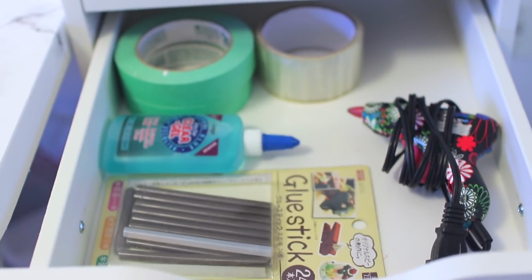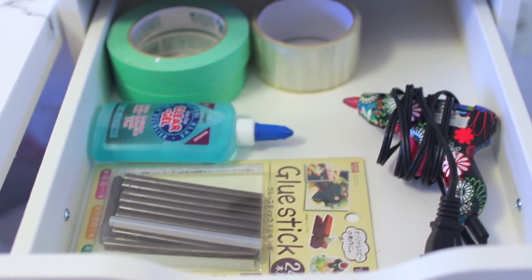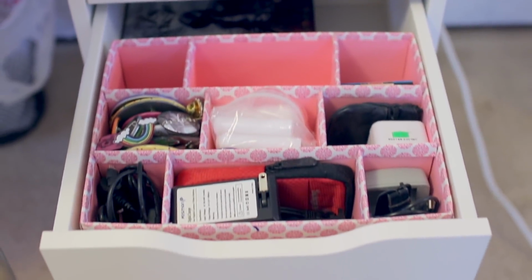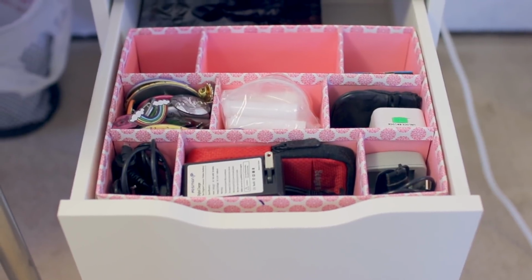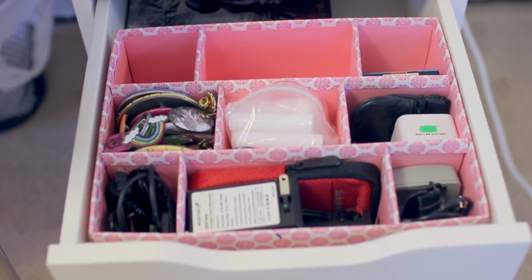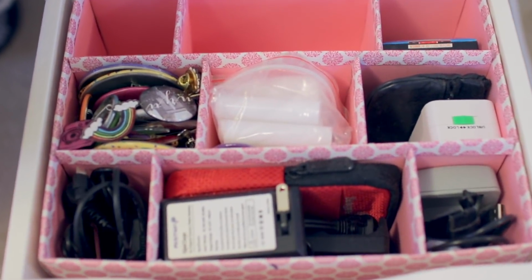In the next drawer I have some of my DIY supplies, so my hot glue gun and some tape. In the next drawer I just have some boxes of vocab cards from when I was studying for the SATs. I'm not really sure why I still have these because these are from a dark time that I would not like to remember. In the next drawer is my DIY organization box that I made in a previous video, and in there I have a bunch of pins because I love collecting pins, and some lip balm containers, some wires, batteries, a random mix of stuff.